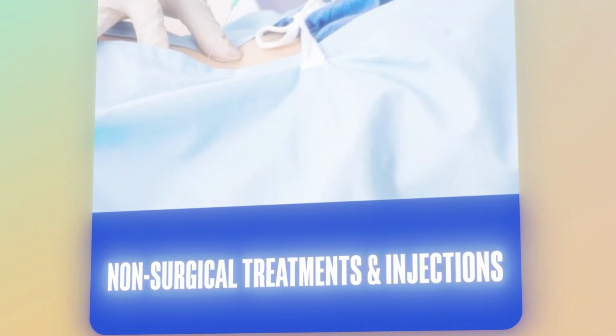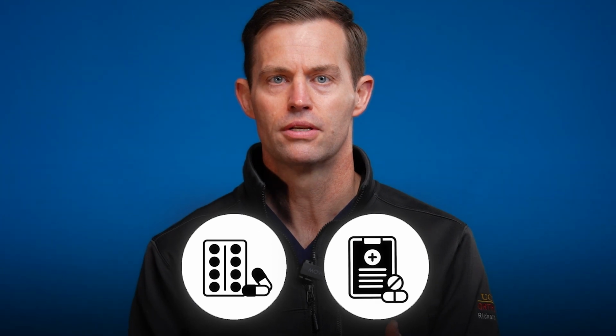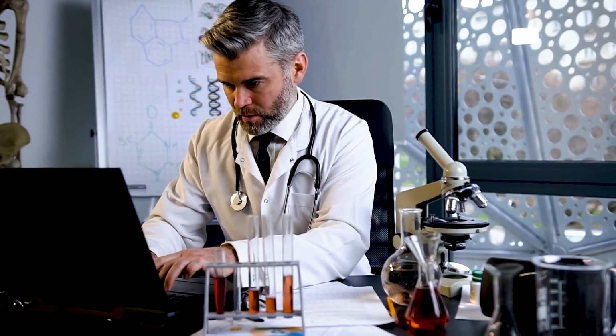Non-surgical treatments and injections. Before considering surgery, it's essential to explore all appropriate non-surgical treatments. These treatments may include over-the-counter or even prescription medications for pain relief, physical therapy, or other methods like steroid injections. Steroid injections can help not only in confirming the diagnosis, but also relieve pain and improve function temporarily. Don't forget that the mind is also responsible for interpreting pain signals. I'm currently involved in research looking at instituting mindfulness techniques on a daily basis to help with alleviating pain and improving symptoms associated with back pain.